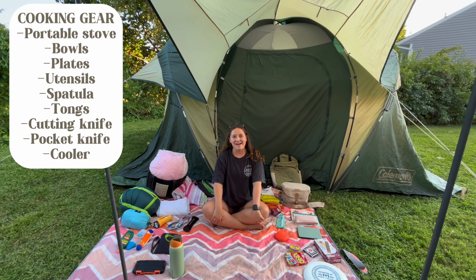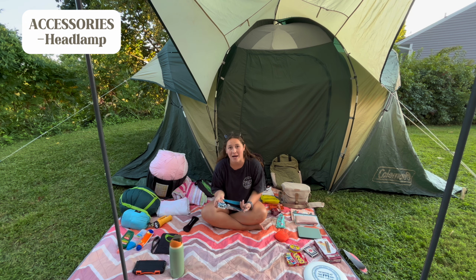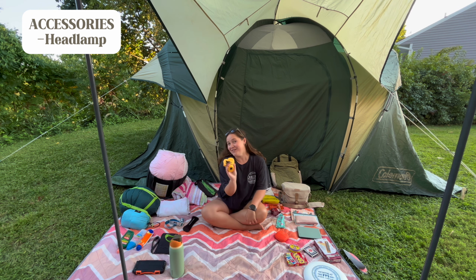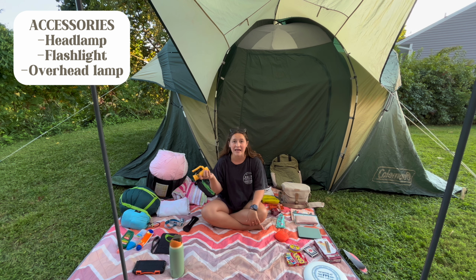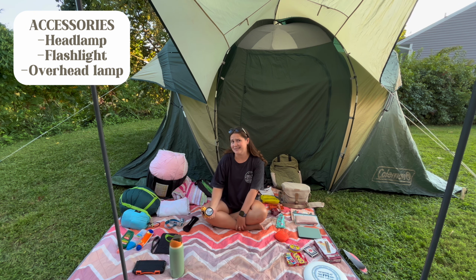Next up, we're talking about accessories. The first thing I have is a headlamp, and a headlamp is honestly a must. I originally bought this for Mount Kilimanjaro, but it's become really handy at a lot of different points. This is a really bright headlamp, and it's perfect if you're walking to the bathroom. I also have this light for inside the tent, which I think is really important. Also, another good thing is an overhead lamp for actually inside of the tent. My friend is bringing that, so I don't have that here, but that's another really great accessory to have.